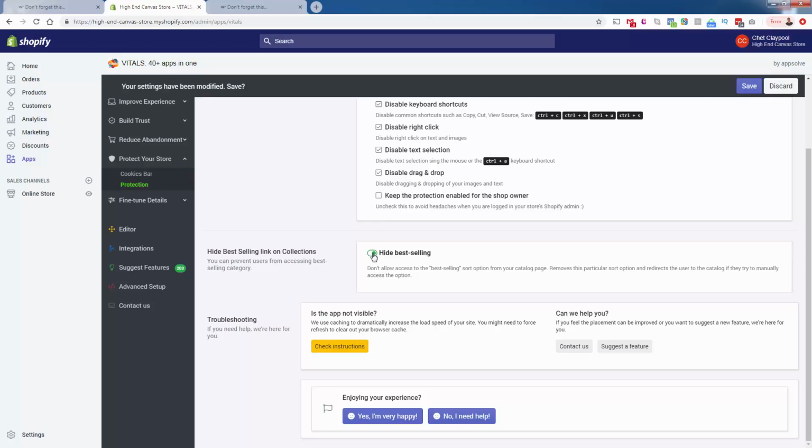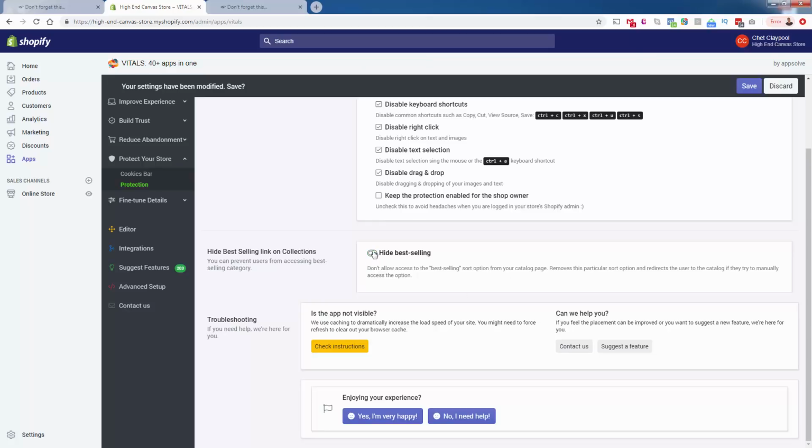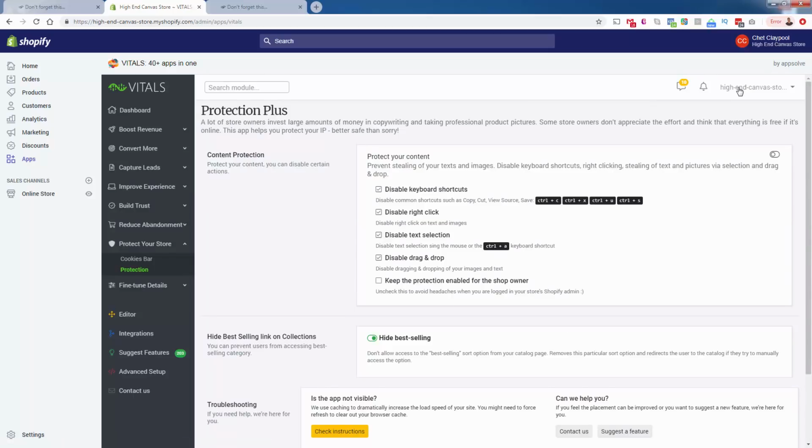Now here's another cool thing. Hide best selling. There are a lot of tools out there that automatically search for the best selling sort option on any site, and then they index all that information, and that's how tools are able to tell what your top selling products are. They can't see exactly how many you've sold, but they can see, in order of ranking, which product has sold the most. If you check this on, make it green, then you'll be turning off the best selling option from your product catalog sort, which will also help protect your winning products from being spied on.